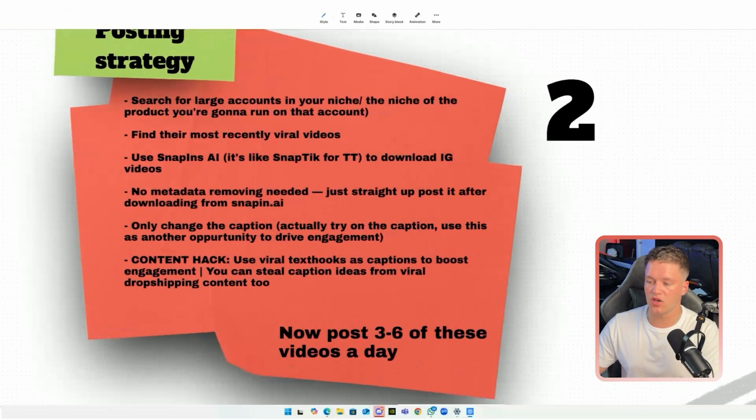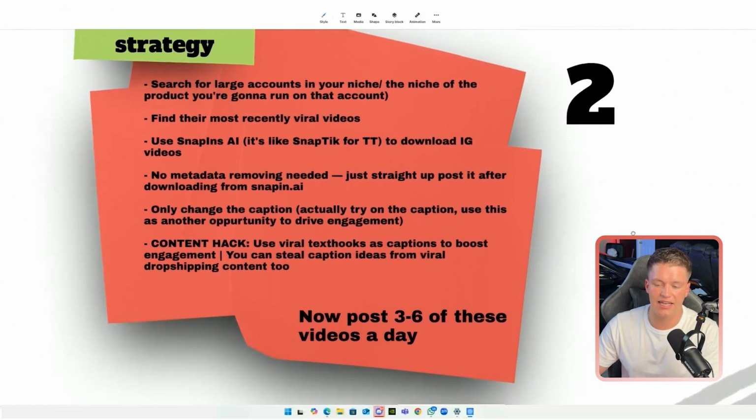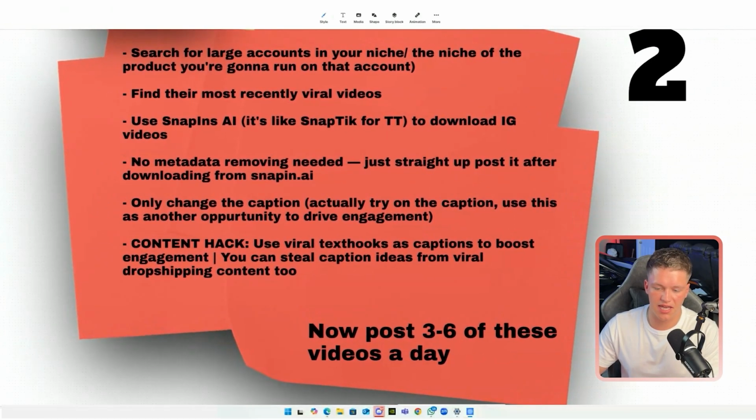I know this one kind of blew me away as well, but we've back tested it multiple times. You do not have to waste your time removing the metadata. It works without ever touching the metadata. You literally just download it from your competitor, post it on your account. Now, the only thing you want to focus on and actually change of the video is the caption.